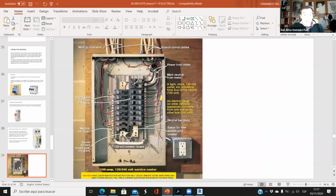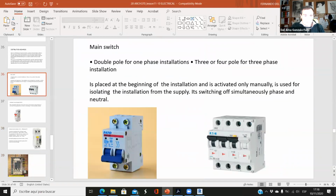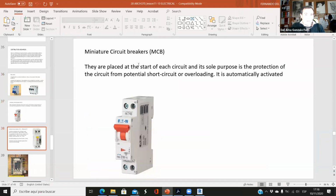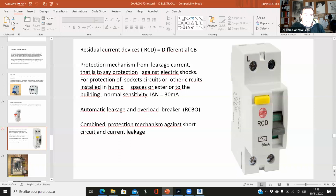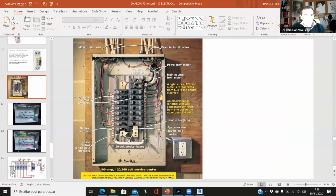And this is the board. In this board, you should at least be able to identify these three elements: the main switch, single phase or three phase, the circuit breaker, and this differential circuit breaker. This is basic, so a human being should know this. If you open one of these boards, this is a circuit breaker, this is the main switch, and this is a differential circuit breaker. Everybody should know this.